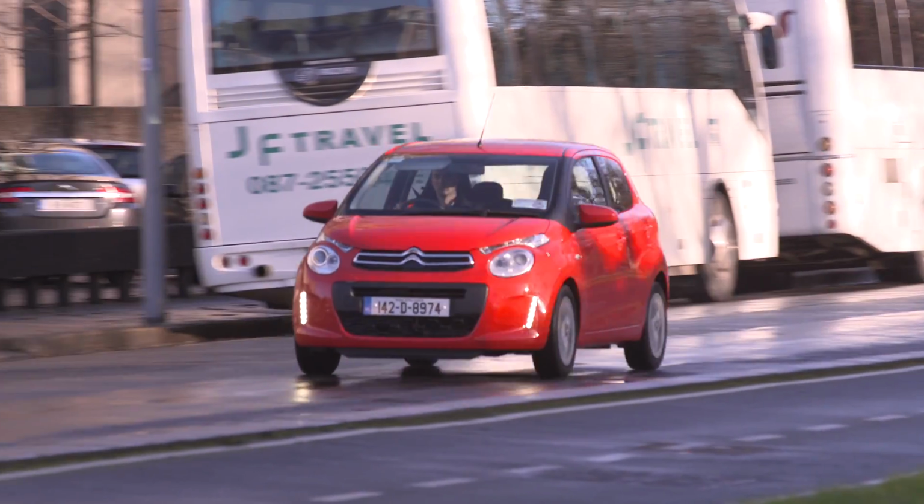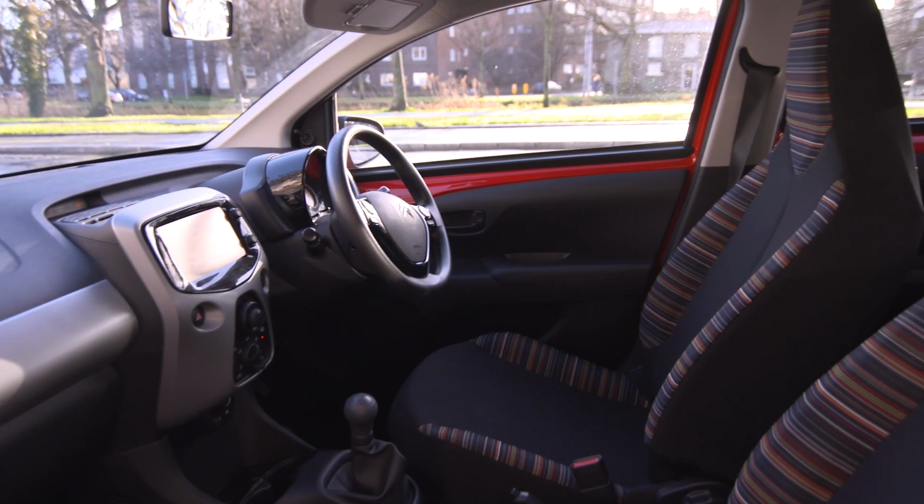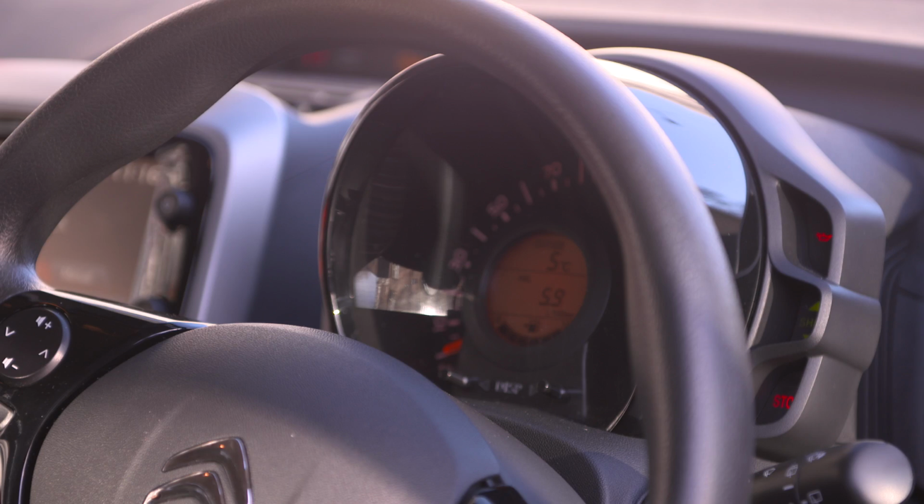I'm driving the 1 litre 68 brake horsepower Feel model, and it costs €13,245. Now if you want, you can get an entry-level Touch model for €1,500 less, but quite honestly, I think this one is worth the money because as standard in the Feel, you get a 7-inch colour touchscreen display which looks magnificent. In actual fact, it gives cars in the class above this one, and maybe even in the medium family hatchback class, a good run for their money.